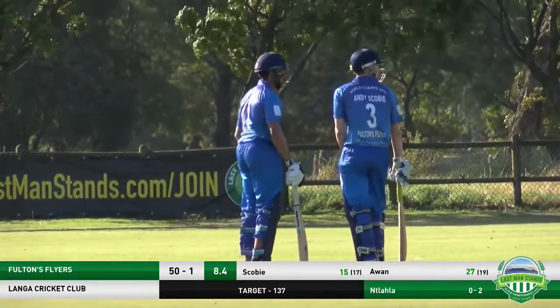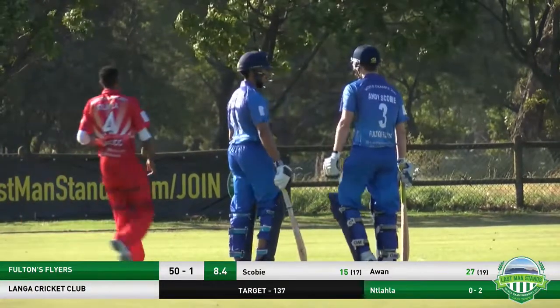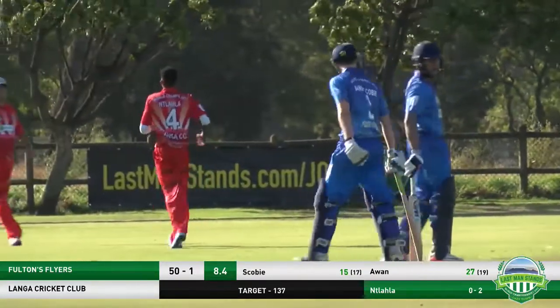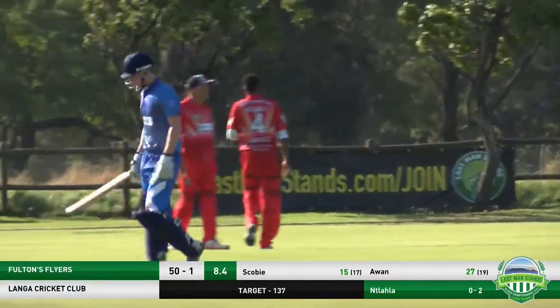And that's the end of that 9th over. The score is 51 for 1 wicket. Shariar Awan 26 not out, Andrew Scobie 15 not out.